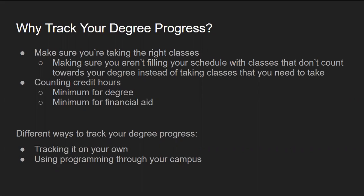And then the 2 different ways that I'm going to talk about tracking degree progress. First of all, I'm going to show you what I set up when I first started classes at PSU. And then I'm also going to show you what PSU offers its students through their student account to track progress. I'm not certain that all colleges offer some sort of programming. I can say that PCC and PSU both do because those are the colleges I have attended. I recommend if you have that option, utilize it. And we'll actually look at my account in a little bit to see how that degree progress looks.